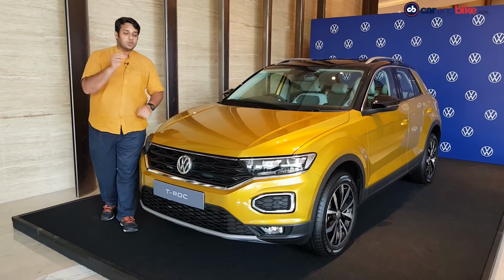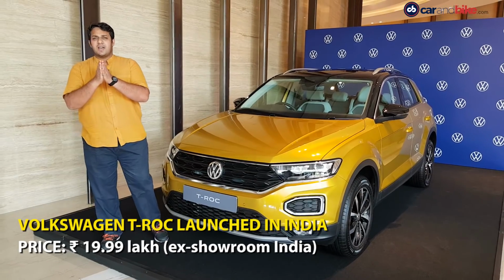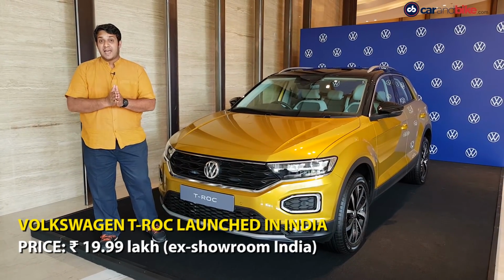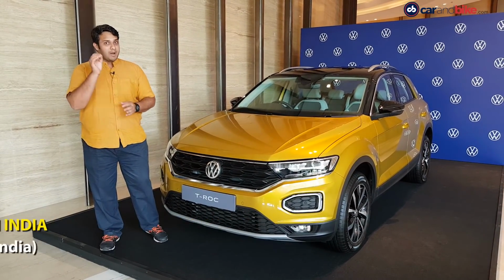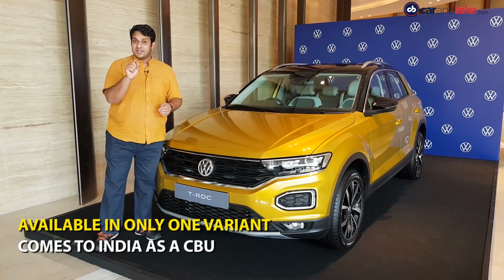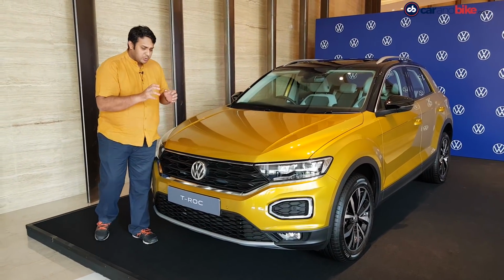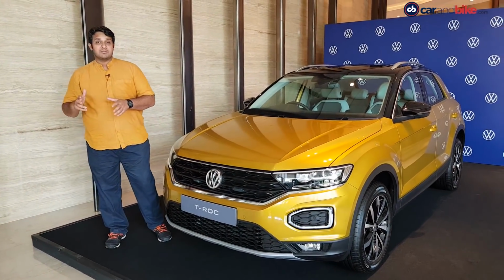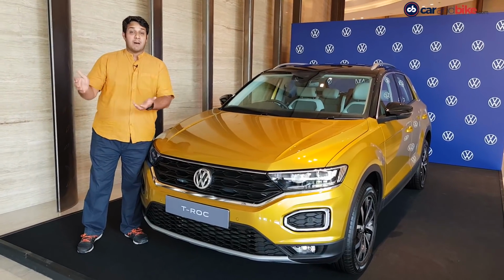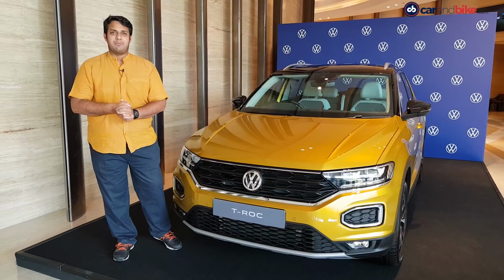We did that exclusively, but now here it is, finally launched at an introductory price of 19,99,000 rupees. Mind you, this is a completely built unit, and of course that price for a CBU is pretty good at this point in time. It will take on the likes of the Jeep Compass, the MG Hector in fact, and even the upcoming Hyundai Tucson facelift, which is just going to be launched in April very soon.